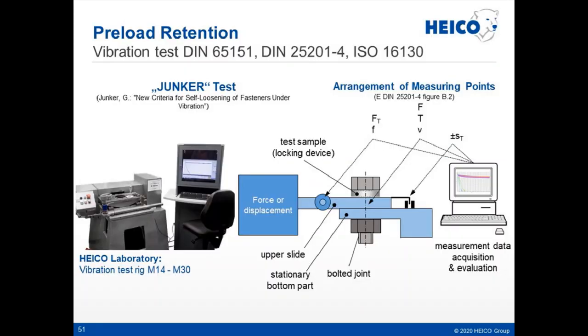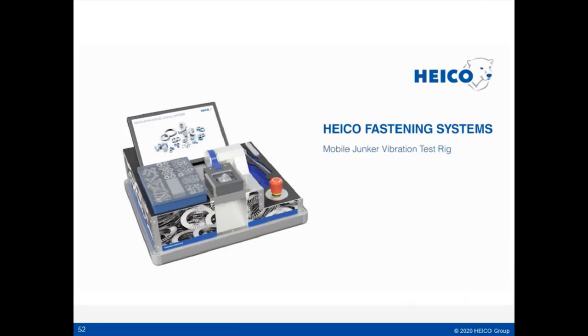Sorry. This can be tested in the Junker vibration test, which is shown here. You see our lab test rig, but everything is shown in the next slide on the video.